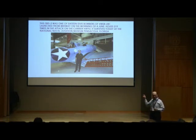This is the only thing in the world that took part in the Battle of Midway that you can see and touch. There are no ships left from the battle. They're all gone. There are no other planes. There's nothing left from the battle but this aircraft. So you're wondering, how historic is this aircraft? Well, I'm going to tell you.